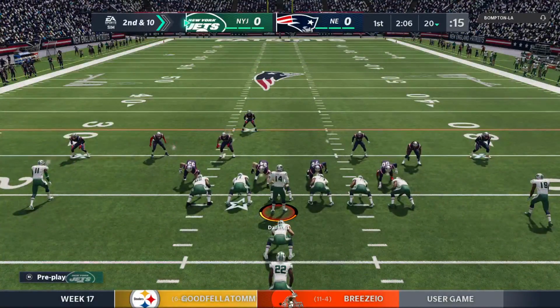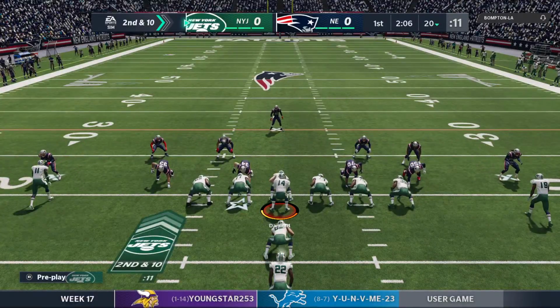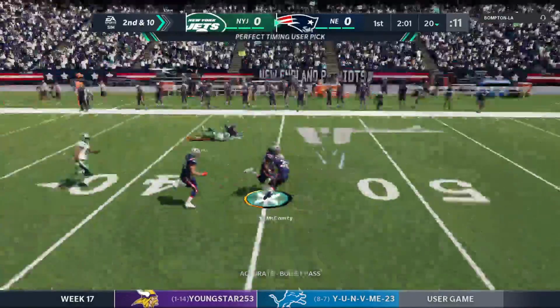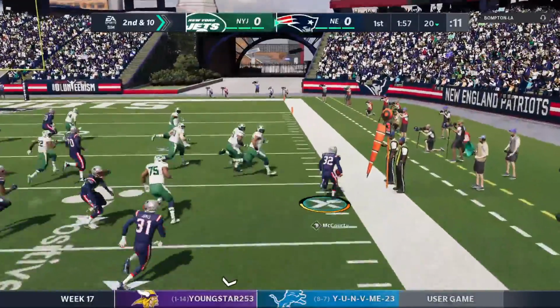After the incompletion, here's 2nd and 10 from the 20. To throw is Darnold. Now that'll be tipped and intercepted. Devin McCourty picks it off.